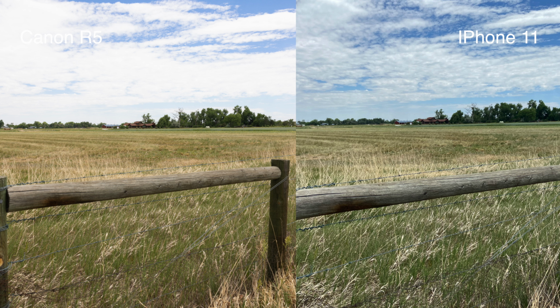Just to see this kind of comparison. And maybe I'll make another video taking these photos again and then editing them, to see how far I can edit an iPhone photo versus a Canon RAW photo, because RAW photos have a lot more that you can move with and a lot more that you can edit, which is super cool.